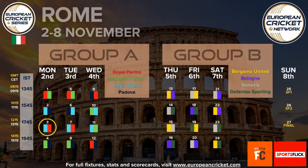Day 1 of 7. You can see there 3 days of Group A matches and 3 days of Group B matches. And the 7th day is the finals. It's a double round robin format. So each team will play 6 matches and only the top 2 will make it through to the semi-finals, the top 2 from each group.